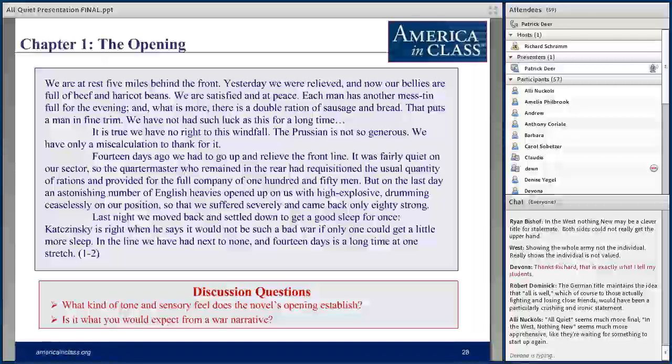Just the opening, I think it's always, I don't know how you guys feel, but always good to sit down and have the students read aloud the opening of a novel. One thing I would say is All Quiet on the Western Front is rather interesting because, in a way, it's a novel with two different openings. Chapter one opens in this way: We're at rest 5 miles behind the front. Yesterday we were relieved, and now our bellies are full of beef and haricot beans.